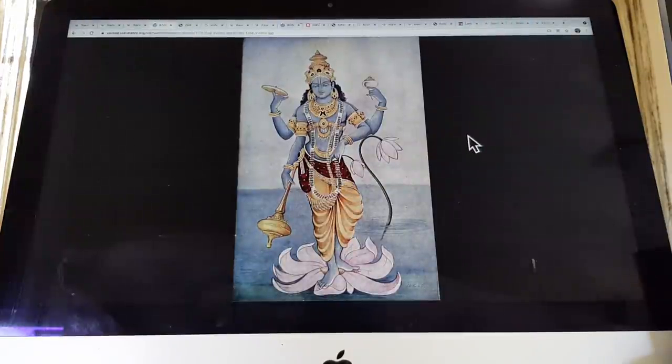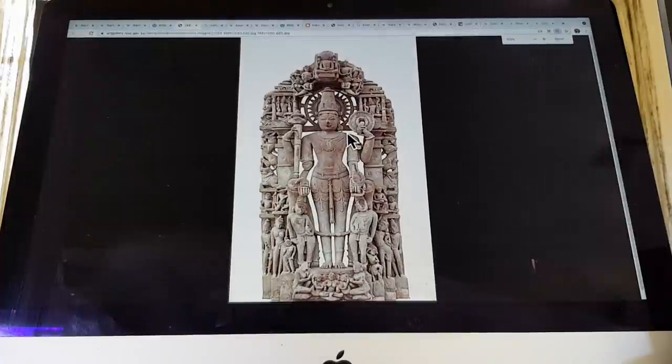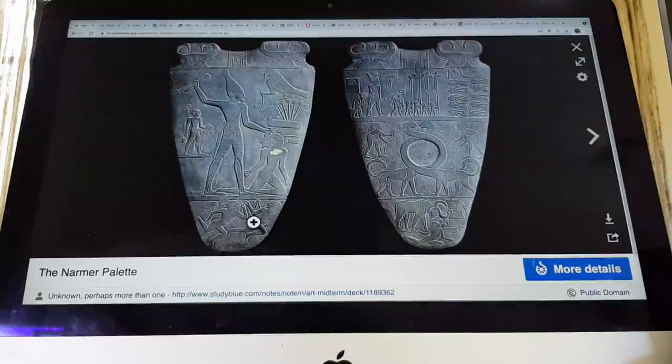And here is the man with the mace, the blue man. He has a mace, he has a discus, he has a trumpet, and he has a lotus flower. And here we go. It's another type of Narmer tablet, but from India. And we see the little men underneath. It's like on here. He's got the men underneath. He's got little helpers. Here he's got helpers. This is the same king as here, Narmer, whoever he is.